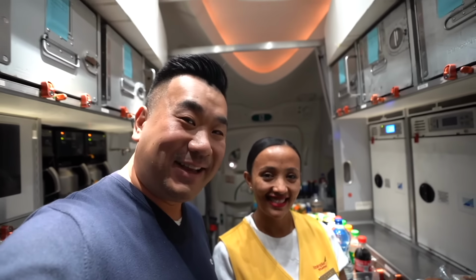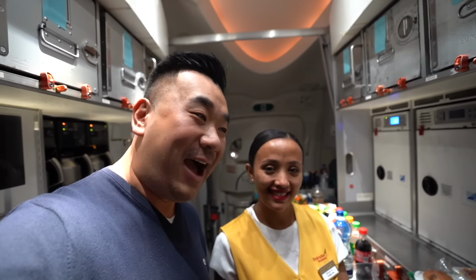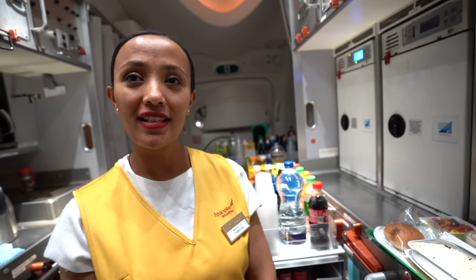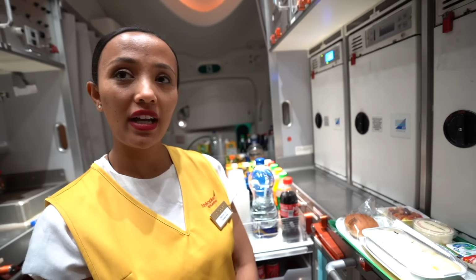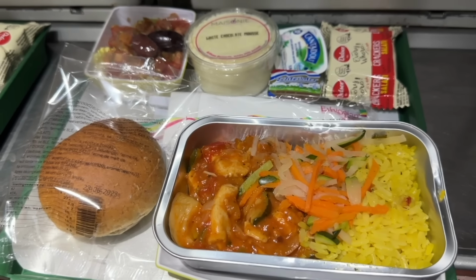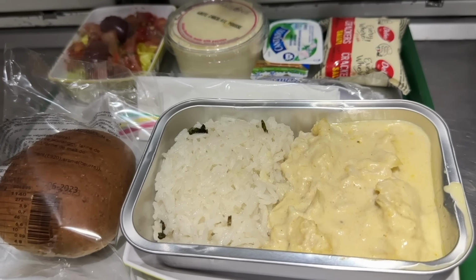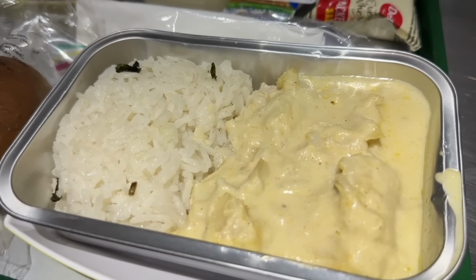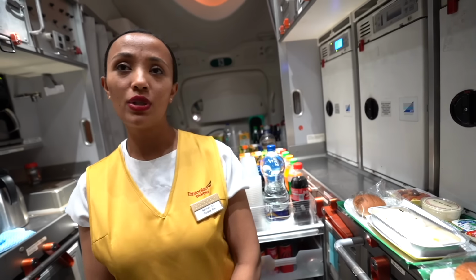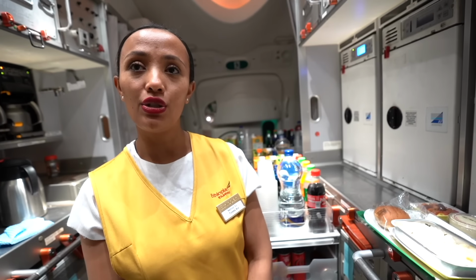Smelling good in the galley in economy, and I came down to check what they are doing, what kind of meal they have for tonight's dinner. Welcome to economy class, Ethiopian Airlines economy class. We are both serving dinner. We have fish and chicken, both come with rice. We also have a starter and dessert, white chocolate mousse. Before landing in Addis, we also have another service, which is the breakfast service. It comes with muffin, tea, coffee, and juice.